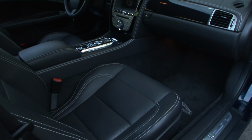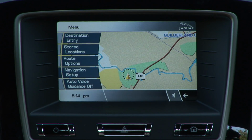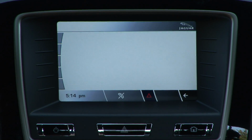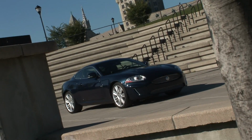The remainder of the interior remains familiar, too much so when it comes to this laggy touchscreen interface, which feels like yesterday's technology and could use some redundant buttons for more common controls. That aside, you'd be crazy not to feel proud with XKR ownership.